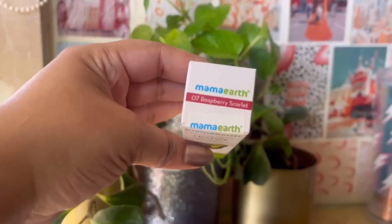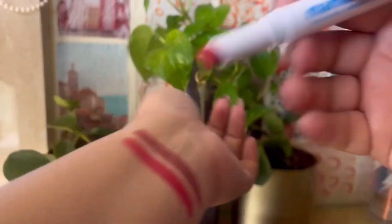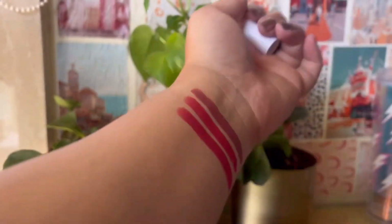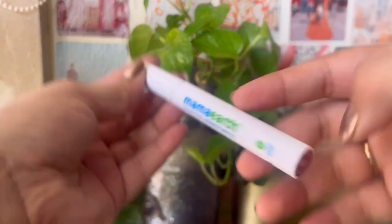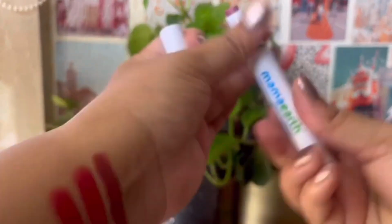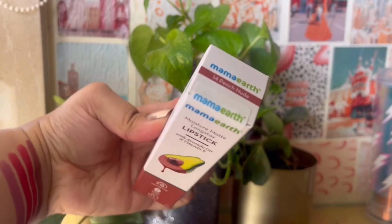Now, Mama Earth is a plastic positive Indian brand and all of their products are free from any harmful chemicals and all natural. And every time you buy from them, they link your order on the website to a tree that they plant, and the exact geolocation and the species of the tree will be sent to you. So that's a great initiative by them.